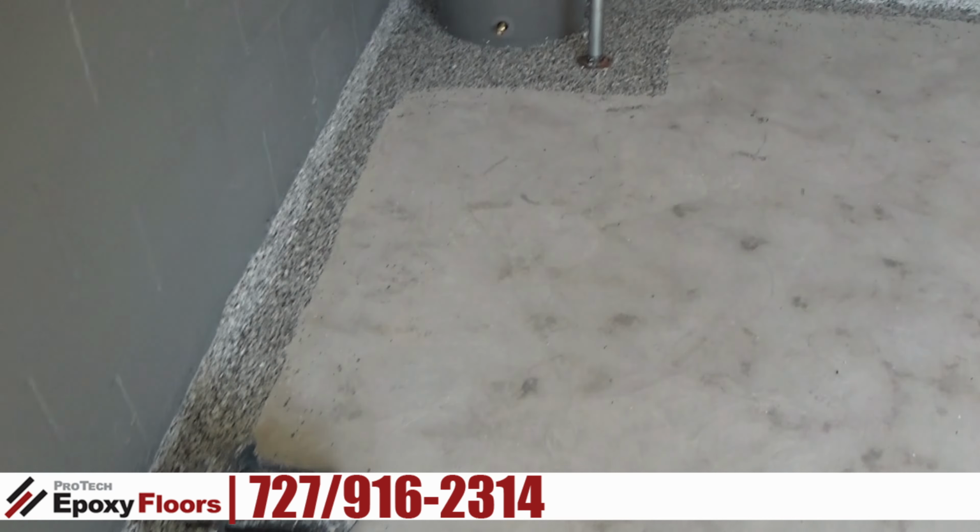Okay, we're all finished. 2-car garage, full chip with baseboards. Looks real good.